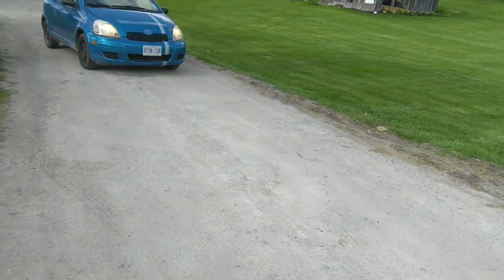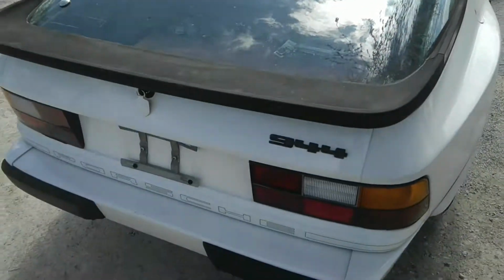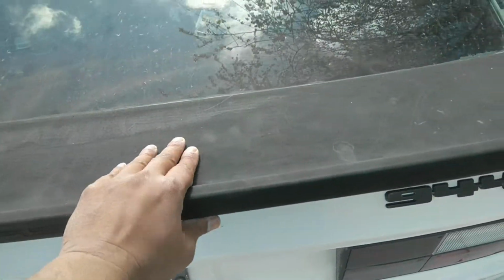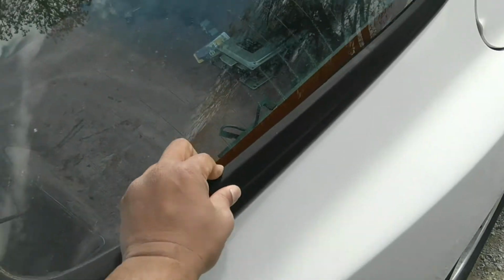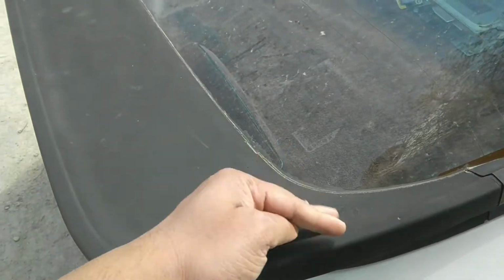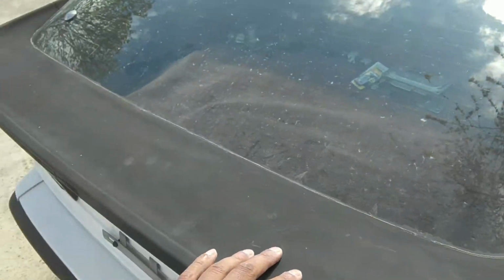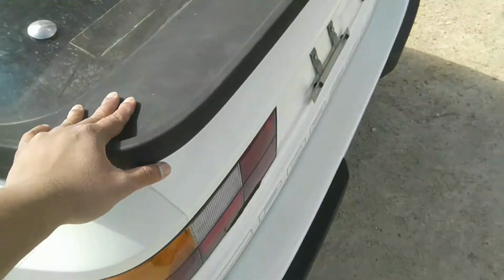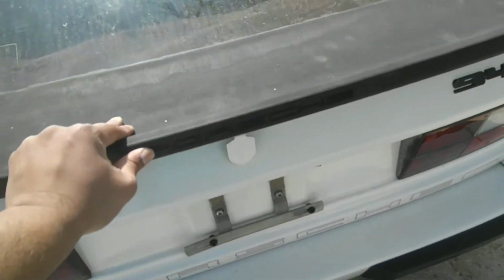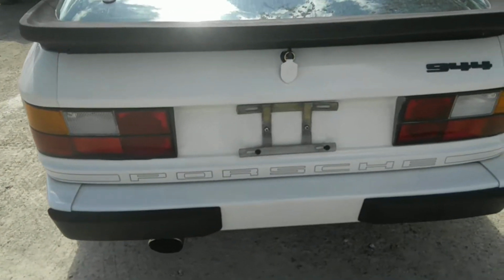Look at it, angry Scotsman. Alright, so one thing I found very interesting is the spoiler. It's rubber. This piece is hard rubber, but this one is very soft rubber. With all the years, it's from 1984, it has been parked indoors for most of its life. It stayed remarkably well, but it is a little tired looking. It's expected, and honestly this is one of the better ones I have seen. The paintwork is its original paint.